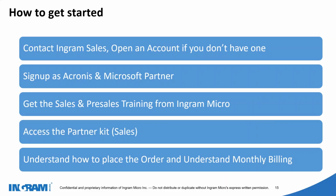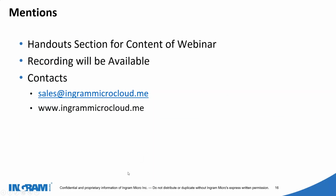Just reach out to us and we'll be happy to train you, give you the sales partner kit, and help you understand the order placing process, which is how to place the order, because it is two different products combined into a solution. You need to understand how to do that and understand the monthly billing models. So that's basically our next get started points.